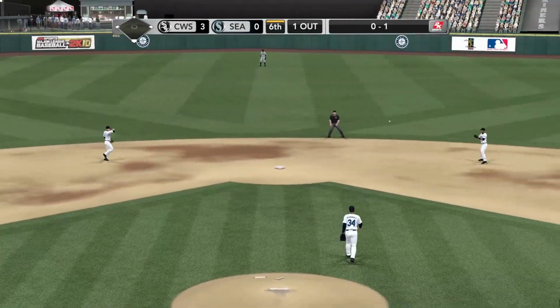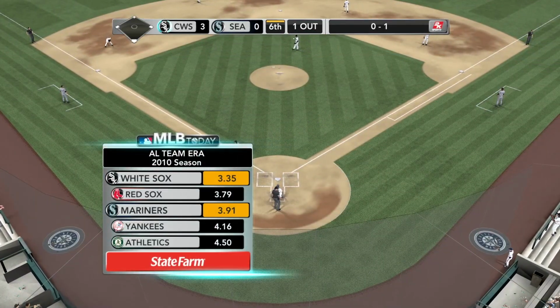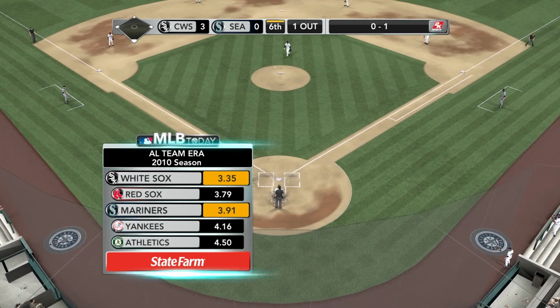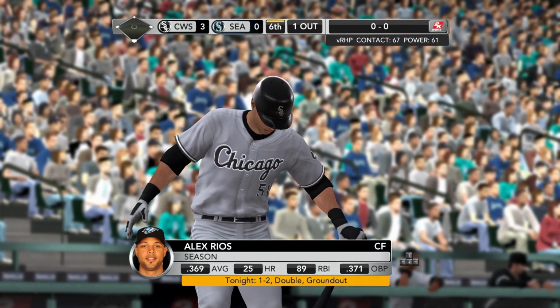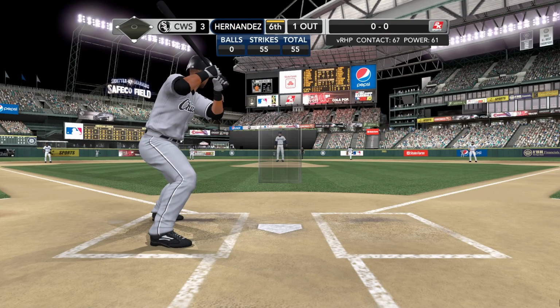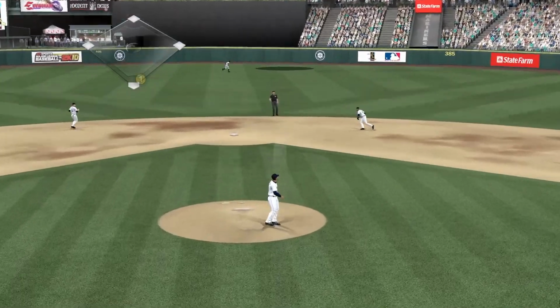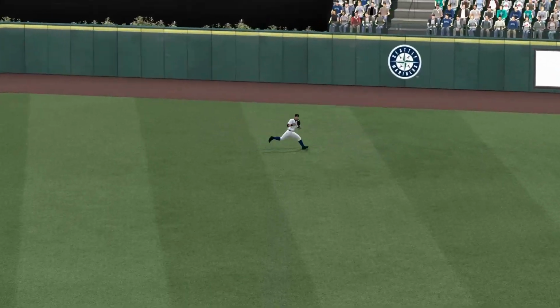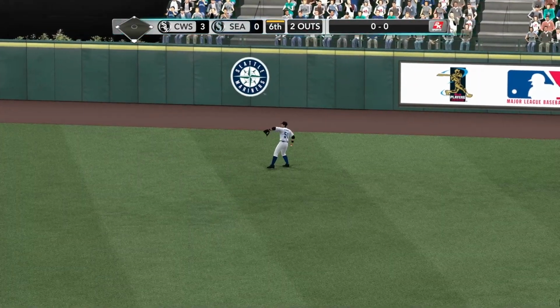We got a moment here to look at the teams leading the way in ERA, brought to you by State Farm. Number 1, the White Sox. The Red Sox second. Third, the Mariners. Yankees fourth. And fifth best, the A's. Well, set up for a low-scoring game right here. 2 of the teams among the best in baseball, limiting the opposition to runs scored. And Alex Rios up. And there's a swing, line drive, center field. So Rios is set down. That's the second out of the inning.